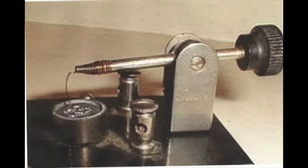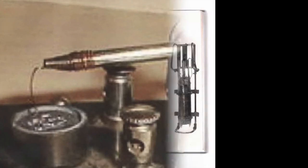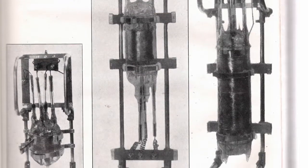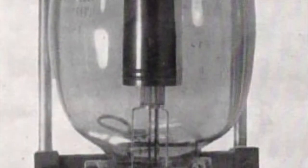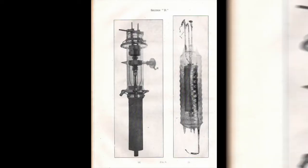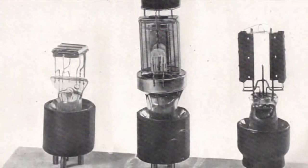In this picture we see the crystal detector, otherwise known as the cat's whisker. This was shortly followed by the invention and development of the early valves or tubes. Invented in 1904 by John Ambrose Fleming, vacuum tubes were a basic component for electronics throughout the first half of the 20th century, which saw the diffusion of radio, television, radar, sound reinforcement, sound recording and reproduction, large telephone networks, analog and digital computers, and industrial process control.